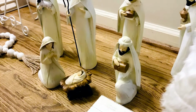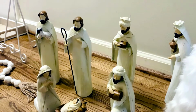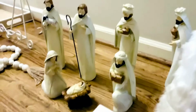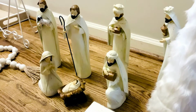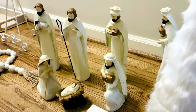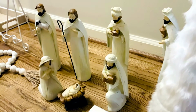It's a great size, especially if you're using it on a table like I am as my main focal point. I got this at Hobby Lobby. It was originally priced, I want to say like $79, which was really expensive in my opinion, but it was 50% off, and I just know I'm going to love this for years to come.